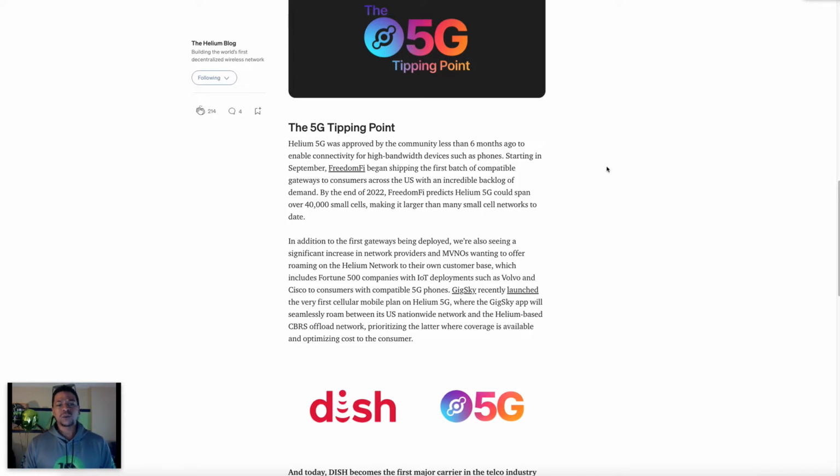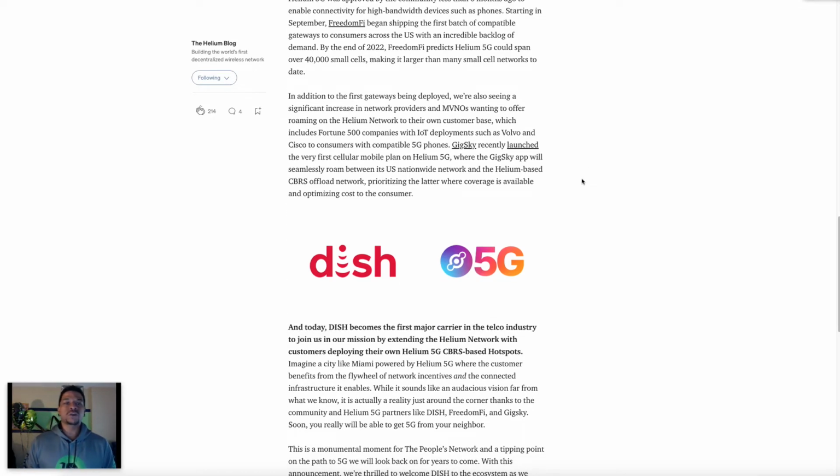By the end of 2022, FreedomFi predicts Helium 5G could span over 40,000 small cells, making it larger than many small cell networks to date. In addition to first gateways being deployed, we're also seeing a significant increase in network providers and MVNOs wanting to offer roaming on the Helium network to their customer base, which includes Fortune 500 companies with IoT deployments such as Volvo and Cisco to consumers with compatible 5G phones.